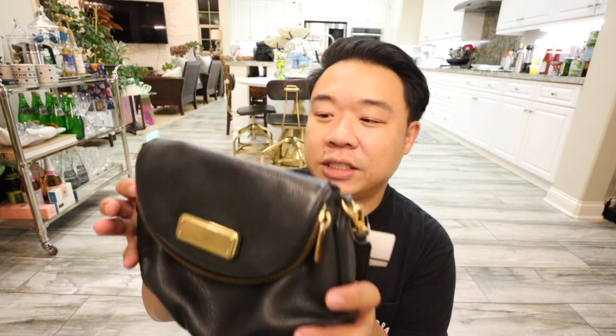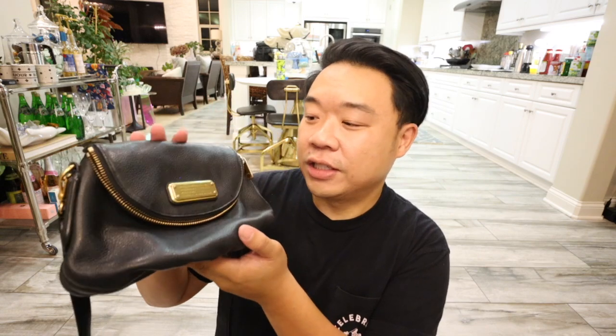and I just want to give them a good cleaning first. Obviously items are always better when they're cleaned, so I just want to clean them, make them look their best before we drop them off to see if anyone would be interested in buying them. But I have this awesome Marc Jacobs. This is the Natasha, I think, and this is in the smaller size of the Natasha. So this is the smaller one.